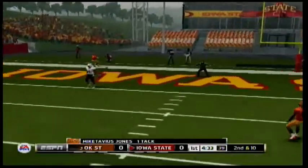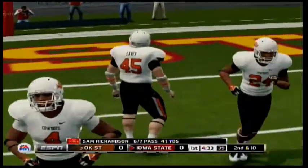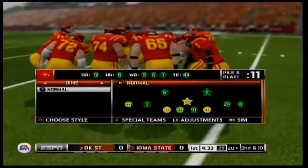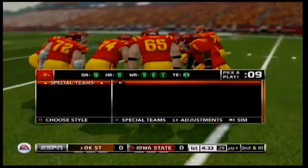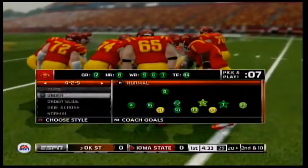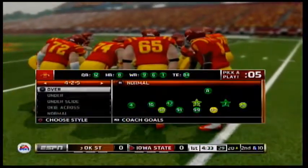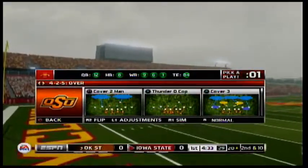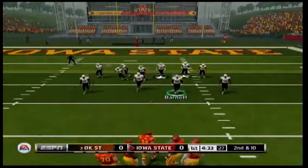Throws incomplete, intended for his wideouts. I mean, he has his wide receiver wide open. You spend all those hours during the week to be able to get prepped and ready to go. You got an open man like this, just step and deliver and make the throw. This is the ninth play of this drive.